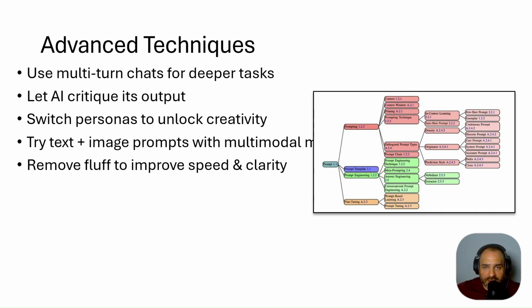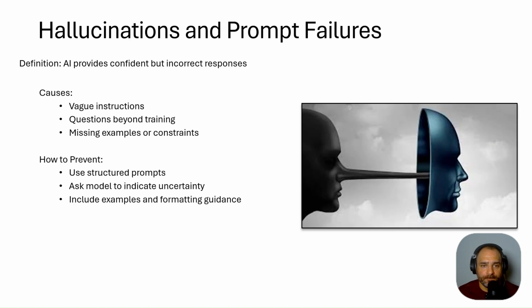Another good technique is matching your text with your images and merging them together for your prompt. That's a pretty good technique and it works really well. And the next thing you can do is remove any fluff, and that's going to help improve the speed and the accuracy and clarity of your AI systems.